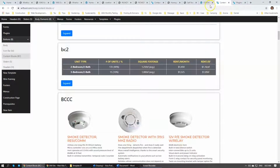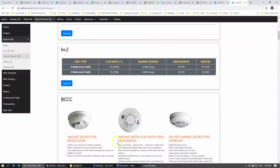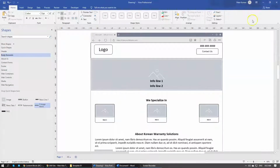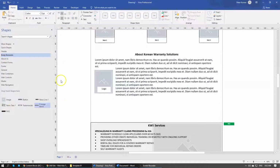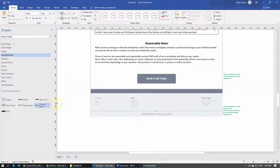Okay, so I'm going to go back to wireframing and how I wireframe right now. So we have Visio Studio, and I have this initial template that I'm using. And as you remember previously in the video, I mentioned that I started creating stencils, and stencils are really cool because I'm able to just quickly reuse different blocks like this.